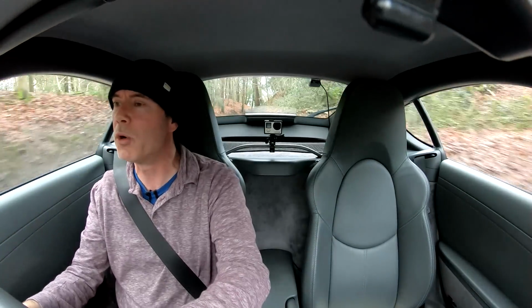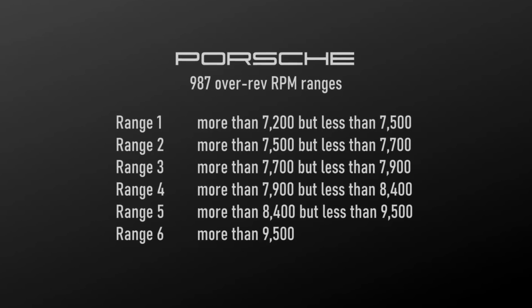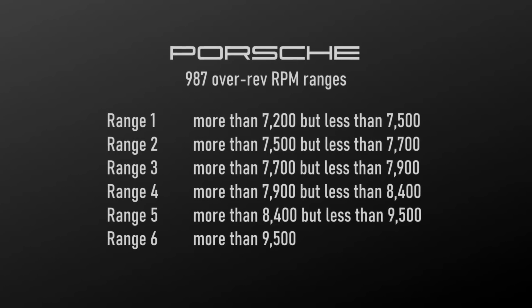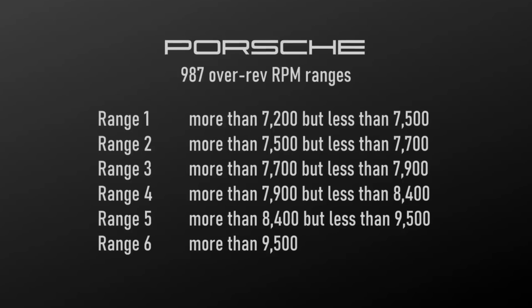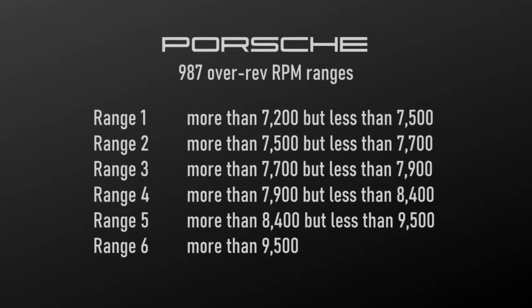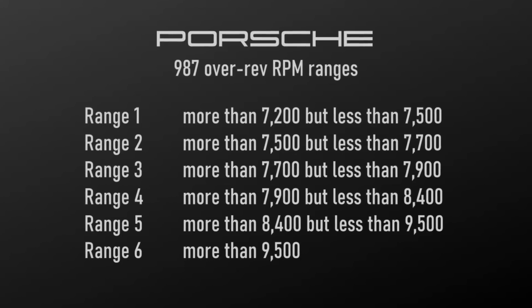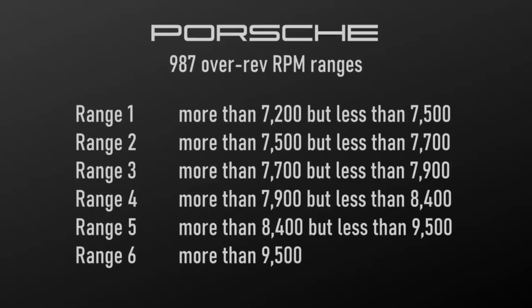So with what I've done, let's just assume I go to Porsche and I ask them to give me an extended warranty. Here's the different ranges of over-rev as categorised by Porsche for the 987. And from my research, range 1 and 2, there are no issues at all. They won't even ask any questions. You'd get the warranty. It's only if you hit range 3 or over that they need to check before they can accept and give you a warranty.